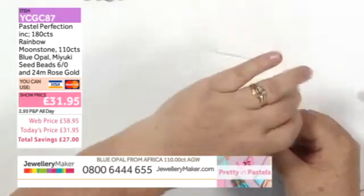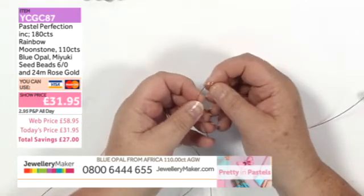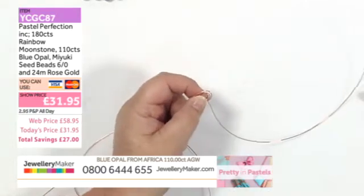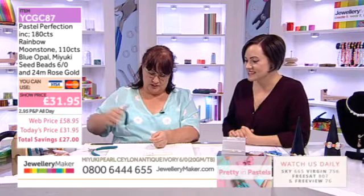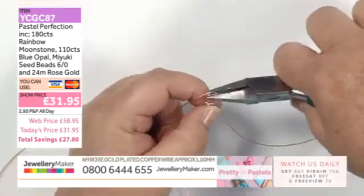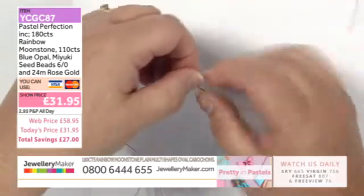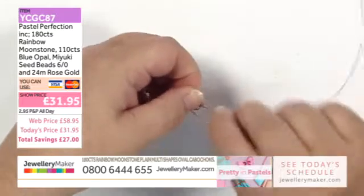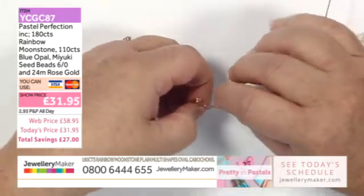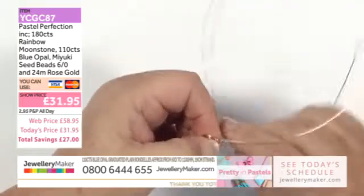Oh wow! And this just makes it a little bit more of a detail. It gives it a more Celtic feel, doesn't it? It does, when you start wrapping things that much. You can also hold it in place with your flat nose pliers, just to coax it into place. Okay, go around, and this time, because this is the last one, we're going to go around 3 times.